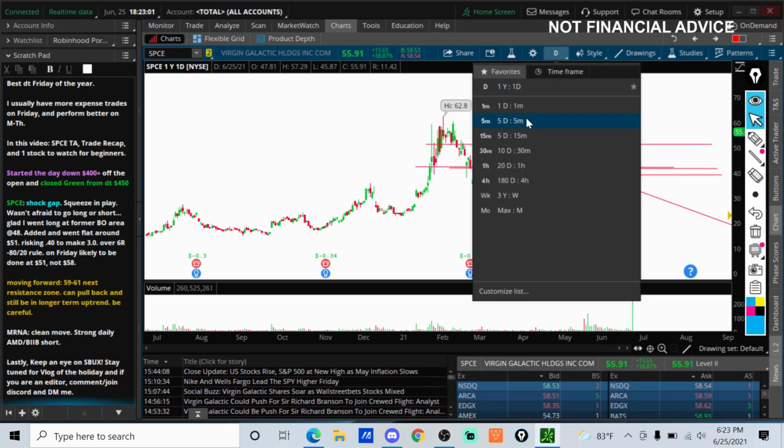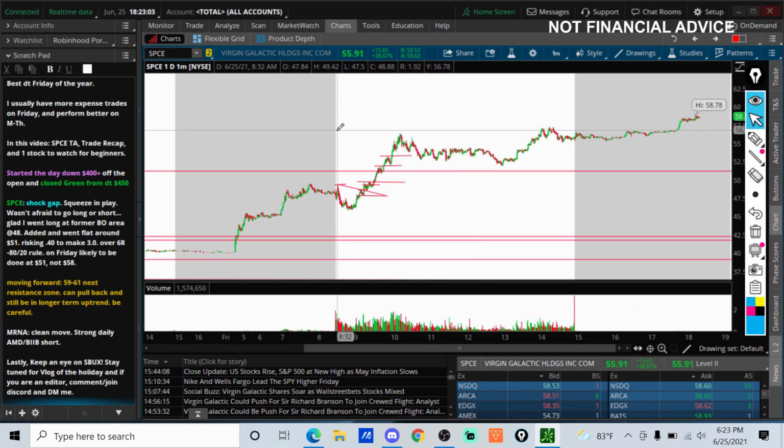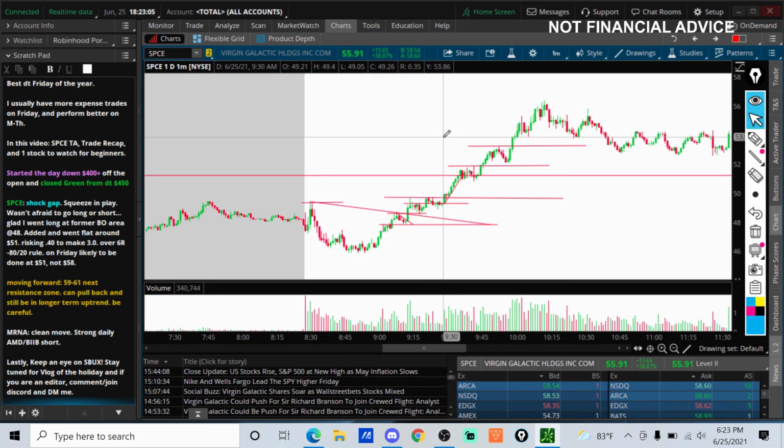If we zoom in just a bit, if we go to something like the 1 minute time frame, SPCE wasn't really on my radar because it first did the rip, then the dip, but then we started to do this nice little bull wedge pattern. Do you see that? We're making lower highs and lower lows, but the lower lows aren't getting much follow through. Eventually we start to break out and we started to go sideways.